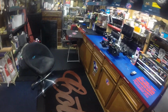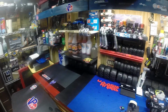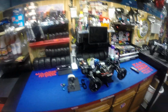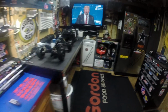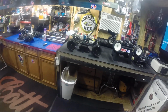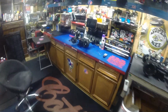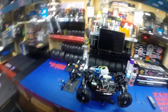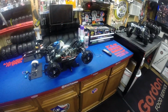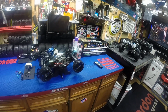ProTech makes a 10T and a 30T, or a 300T, I'll have to look it up. But the 10 is just a regular servo. The 30 is a high voltage servo, and that one had some pretty good reviews as far as its longevity and its speed and its torque and all that.